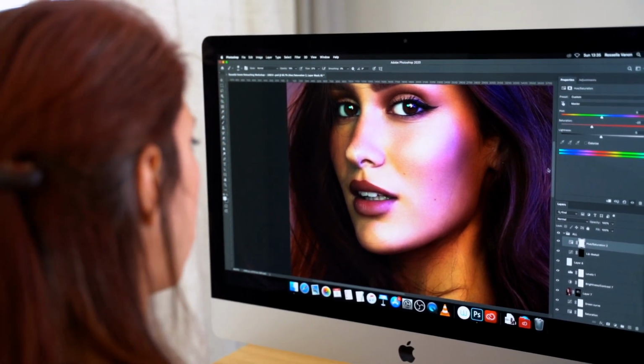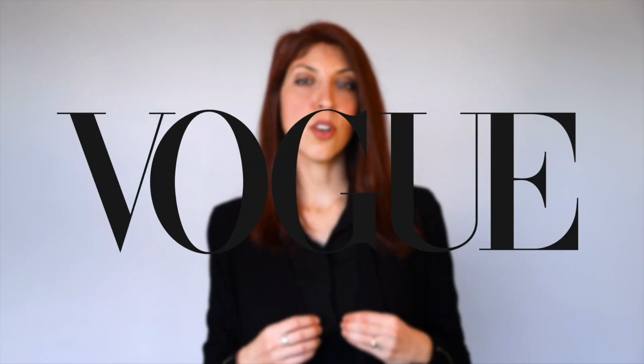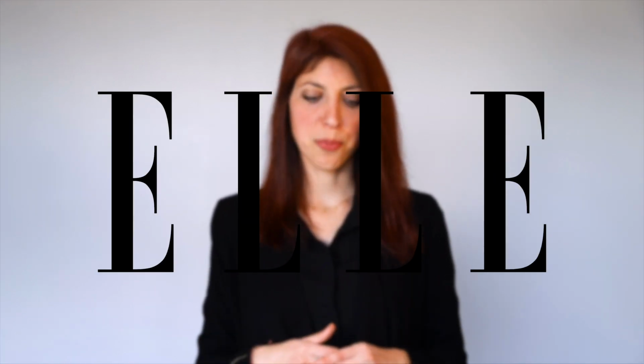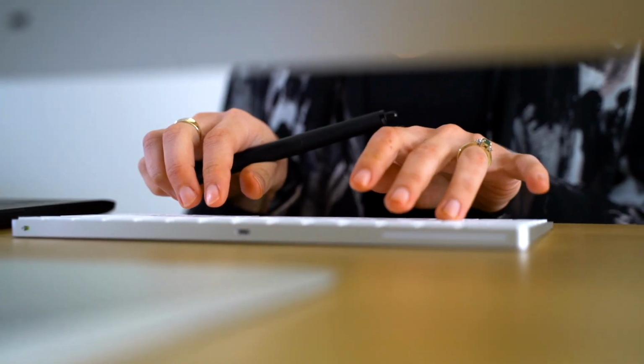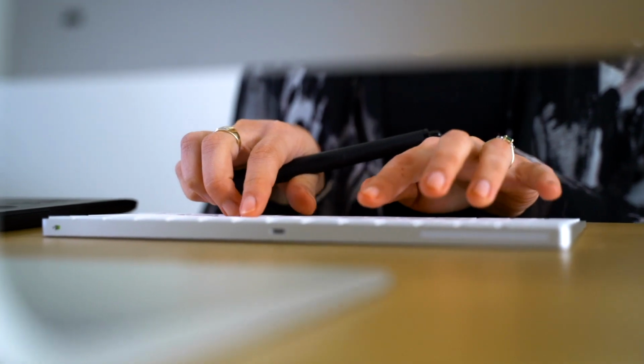This is why I've created this in-depth retouching class for you. I'm Rossella Vanon, and in my career, I have retouched images for clients like Vogue, L'Officiel and Elle, to name a few. In this retouching class, I will show you how to edit all beauty elements from beginning to end.